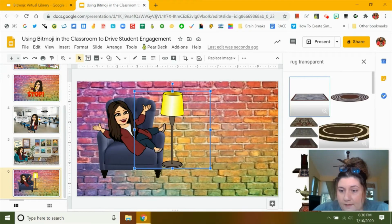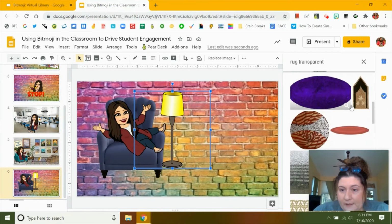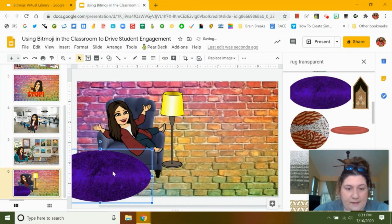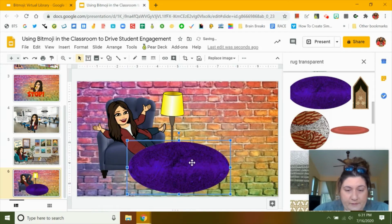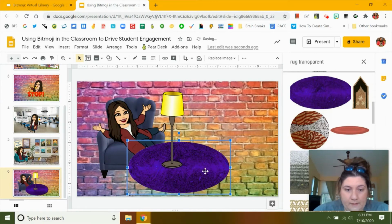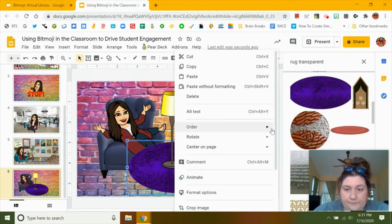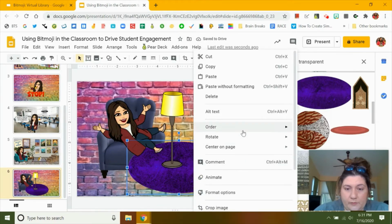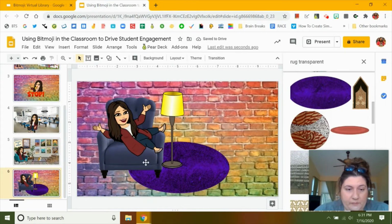Okay. About, oh, there's so many options. How about this one? Okay, wow, look at that purple rug. So we're going to resize that. I'm going to put it right in the center, and I'm just going to send it backward. I'm going to do that one more time, and one more time again, so it goes behind the chair. Okay, so now we have our rug.